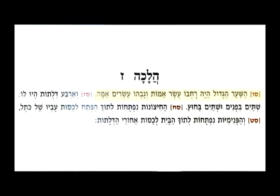And the Rambam tells us in Halacha Zayin, number 7, Hashar Hagadol Haya Rachbo Esr Amot Vigavho Esrim Amma. The great gate of the sanctuary was 10 amot wide and 20 amot high. And as I mentioned, Ve'arba Delatot Hayulo, it actually consisted of 4 doors. Shtayim Bifnim, Ushtayim Bachutz. There were 2 doors on the inner side and 2 doors on the outer side.